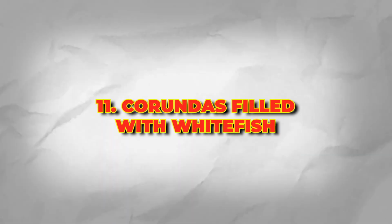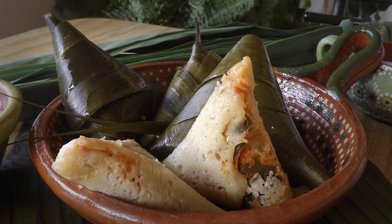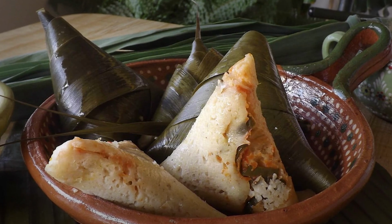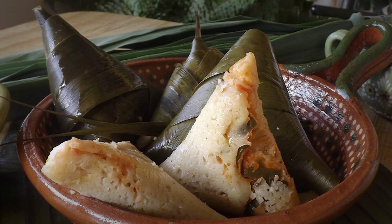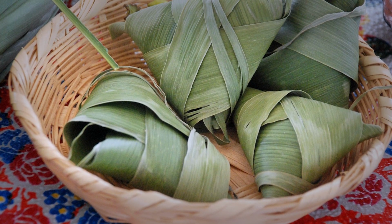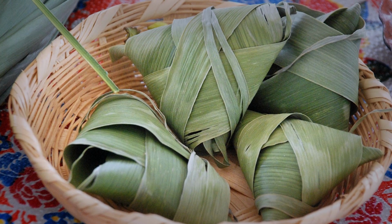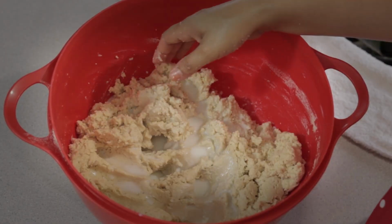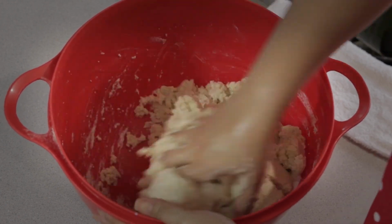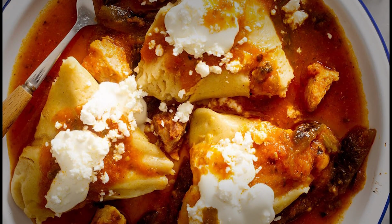Number 11. Corundas filled with whitefish. In Michoacán, corundas are ancestral tamales from the Purépecha tradition, and their shape alone tells you they're different, triangular or pyramid-like. Wrapped in fresh green corn leaves instead of dry husks, giving them that soft texture and vegetal aroma. The forgotten breakfast version went further, filled with pescado blanco from Lake Pátzcuaro, shredded and stewed in a mild chili sauce, then served bathed in tomato sauce with crema and cheese.